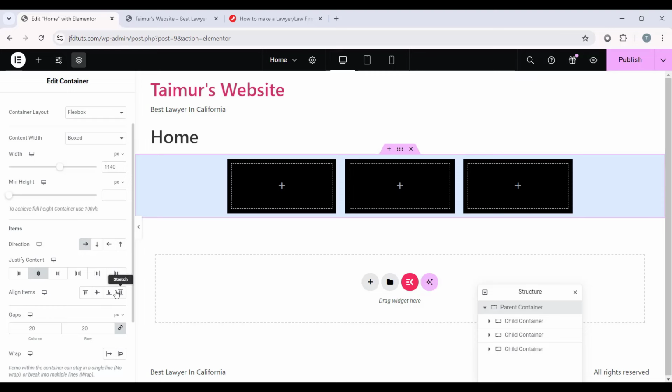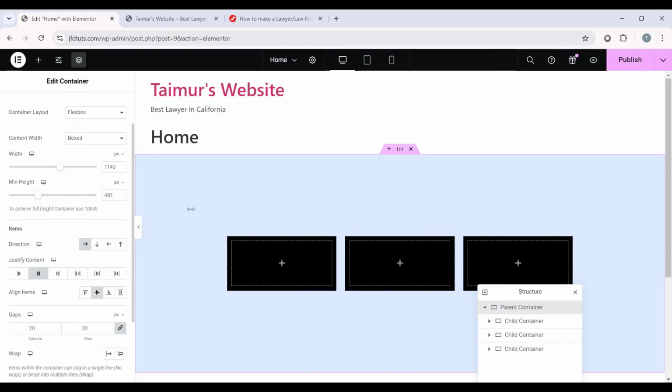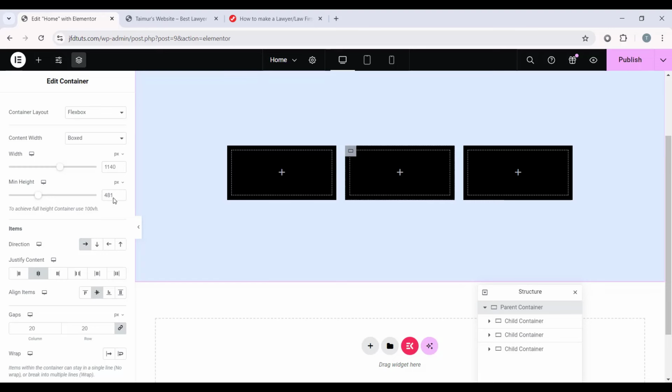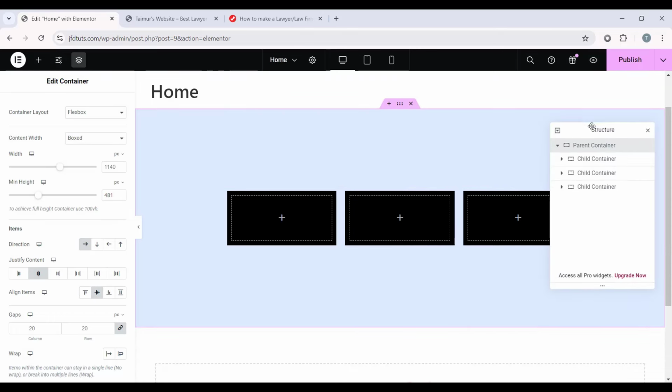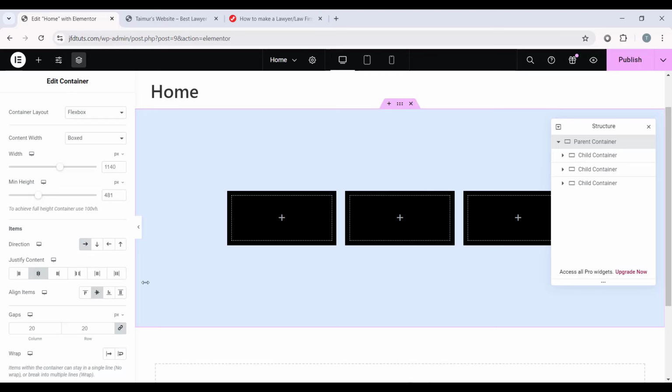Then using this align items, we can make every element centered vertically, although we cannot see it right now because let's increase this min height. If we increase this, you can see this is centered vertically as well. But if we select this start, it will place like this. All right. So this is how the parent and child relationship works in web design. Once you master it, you can literally design anything you want using Elementor Page Builder. Alright, so I think it's enough talking about theoretical stuff and it's time to move to more practical stuff.